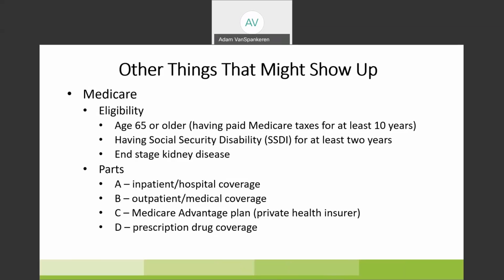C is basically synonymous with a Medicare Advantage plan, which you're going to get through an HMO or something like that. And then D is prescription drug coverage. So you may get a question about any or all of those, and you should at least know that much so you can work your way toward the answer with that limited information.